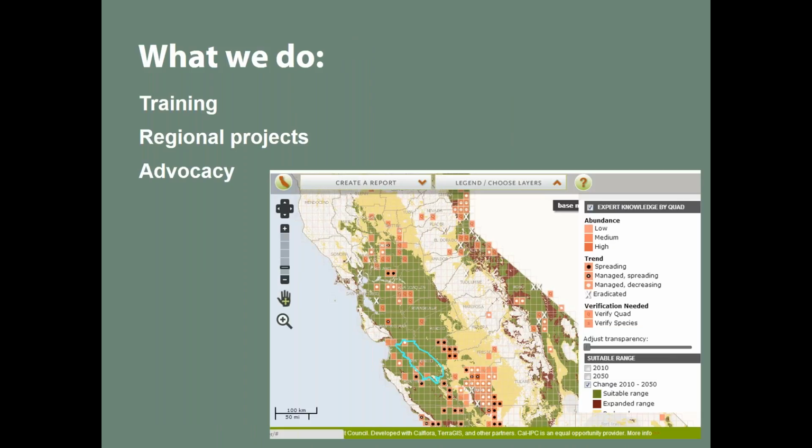So the main things that CalIPC works on are training, so providing an annual conference, particular training events, printed materials, online materials, so that land managers can do what they do. We also, in recent years, have taken on the role of working with regional partners to coordinate, collaborate, and plan regional projects and then secure funding to implement those projects, typically aimed at early eradication. And then we also do advocacy, mostly in Sacramento, but a little bit in DC as well, in support of sound policy and funding for invasive plant management.